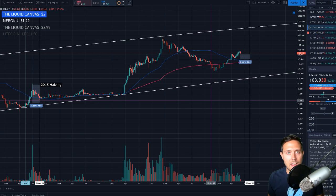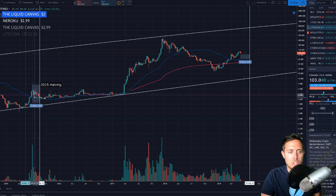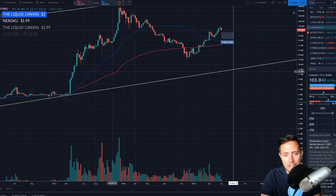It's in the back of my mind. I don't know if we're going to go that low. All I know is last time we tested the 50 moving average on the weekly chart, there were some big losses in there, but this was the very beginning of an amazing time to accumulate Litecoin leading into the next bull market. So if it happens, all I'm saying is I will be buying a lot of Litecoin.